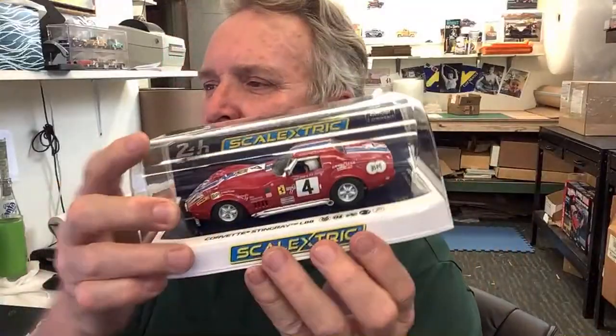All right, these are in inventory. They're now officially for sale. Corvettes are officially for sale.